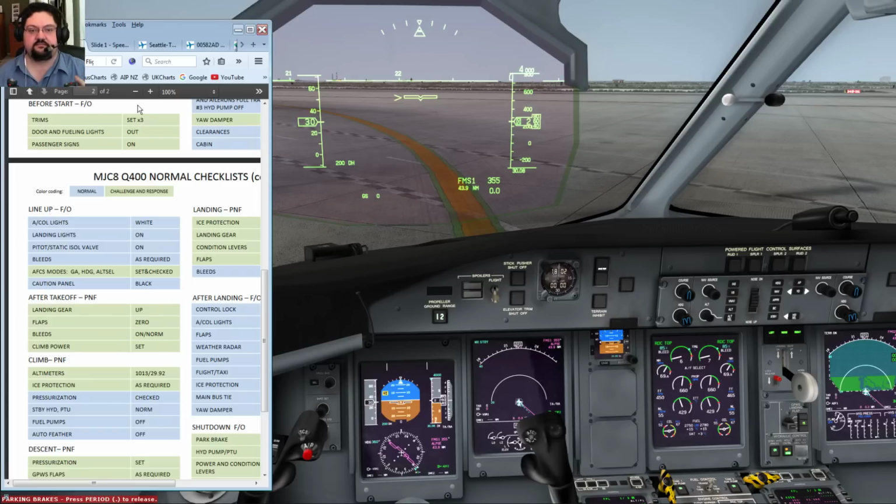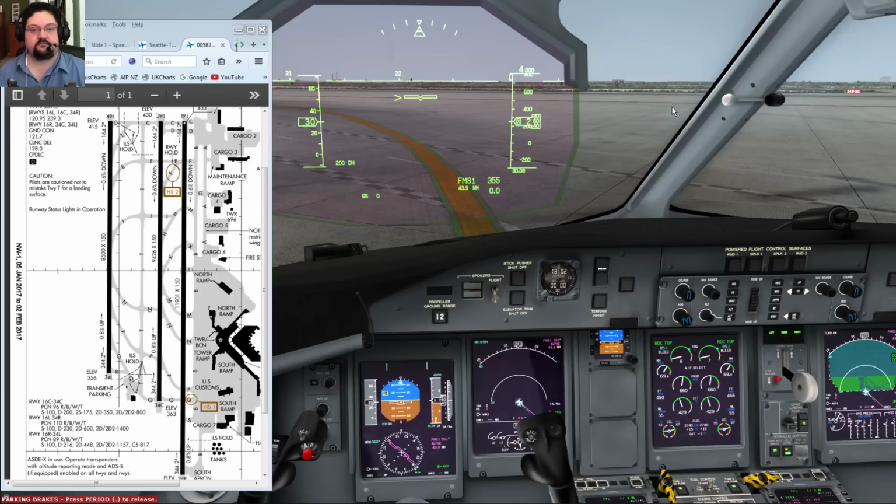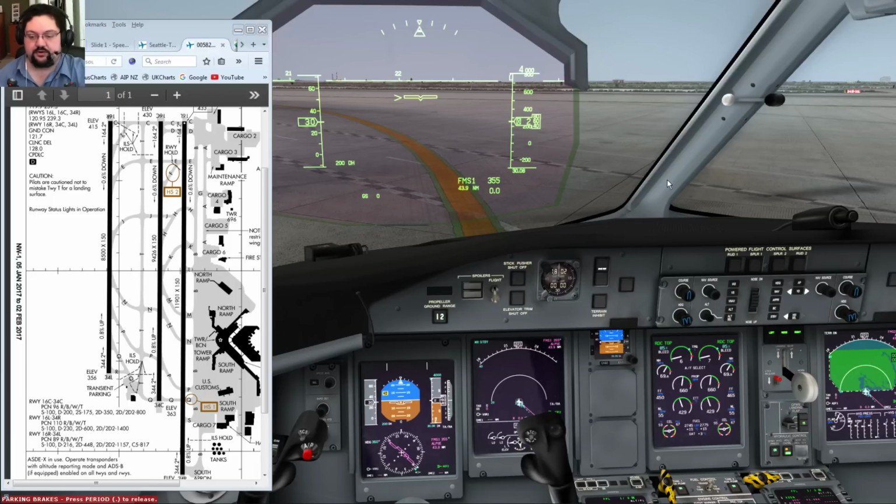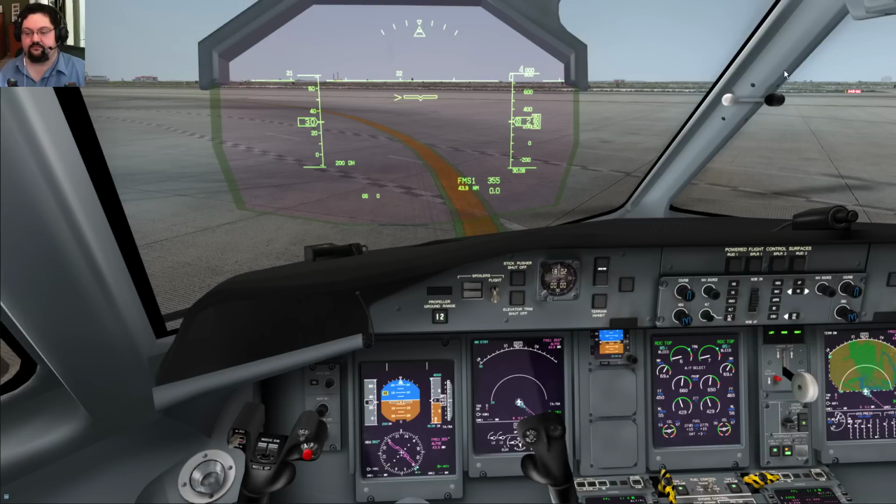Information is Foxtrot. Ground, Horizon 2126 is at the north ramp facing Bravo. It's ready for taxi. Information Foxtrot. Taxi via Bravo, altimeter 3008, Horizon 2126. Clear for taxi, straight on Bravo. Brakes are off, ready to go.